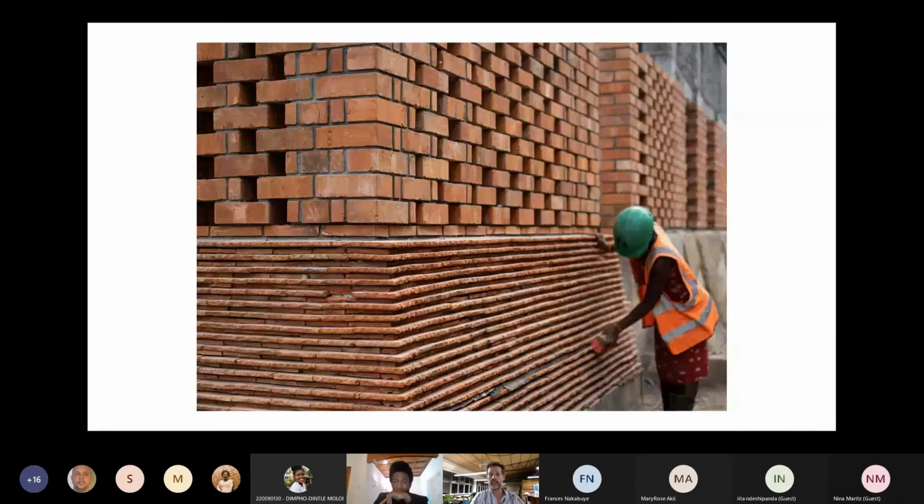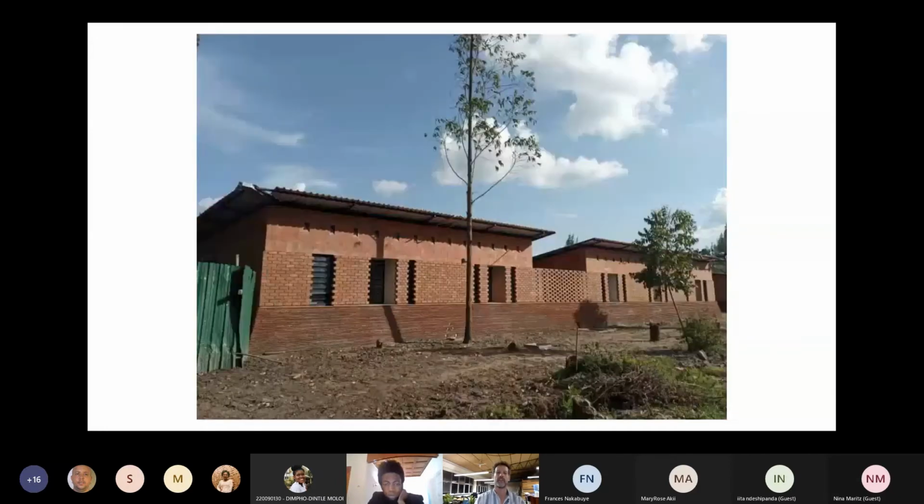These inclined plinths are made using broken tiles with their broken side facing outwards. And we hope, and we are sure, that over time they will weather and will create quite an interesting connection to the ground. Here you can see the proportion of the facade and how you can't quite tell where the floor level actually is in this building.